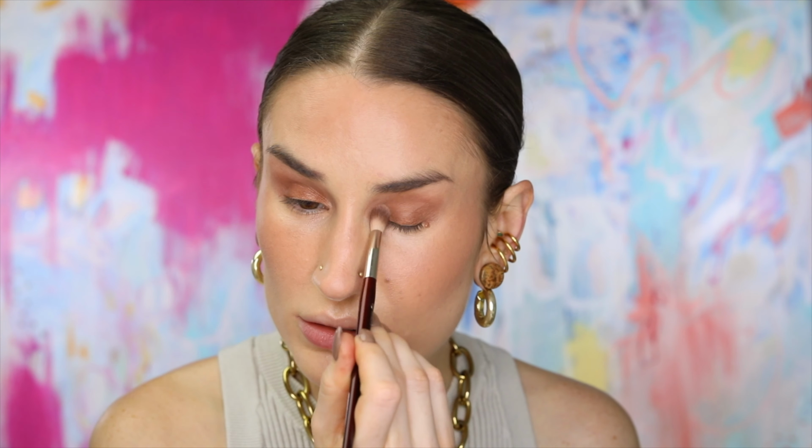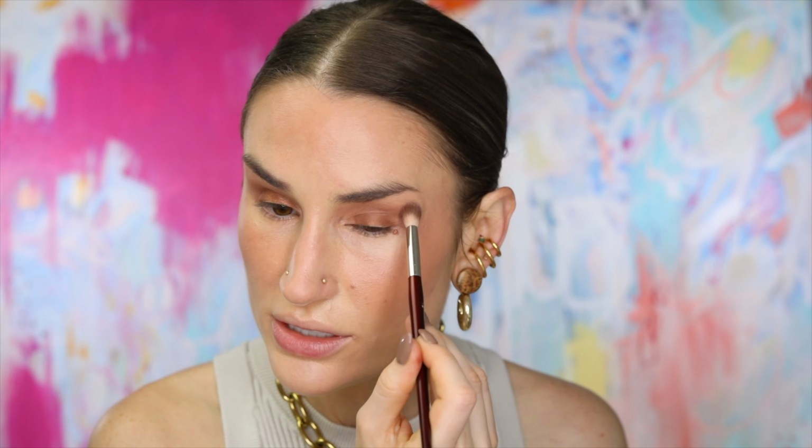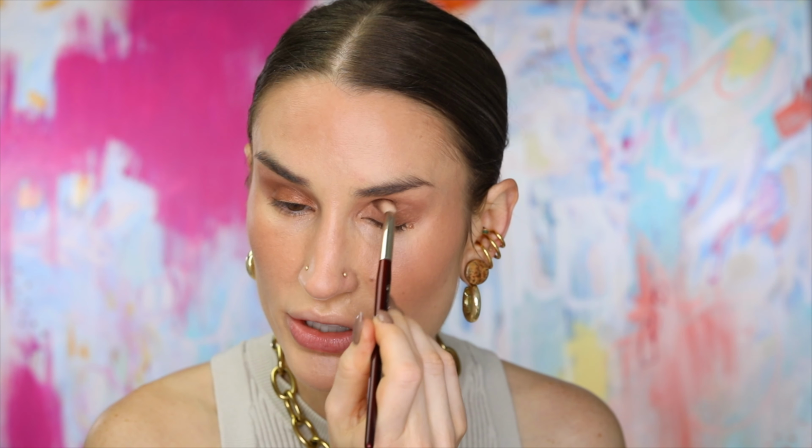I like the Blonzers because they don't have a lot of shimmer in them. And so you don't risk putting glitter right in your crease, because I am not team glitter in the crease. But I will say, it is being a little stubborn about blending. It's kind of grabbing a little bit, but it also is not designed to be an eyeshadow. So I can only criticize it so much for that.